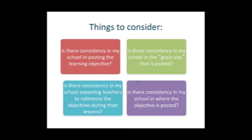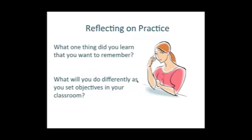Let's define in our building what we're going to post as a learning objective, and as a starting point, unit objectives make some sense. Is there consistency in the school in expecting teachers to reference objectives? Has that been made clear to people? It helps kids when you reference the objective during your instruction. And then finally, and again, for the consistency of your students, is there consistency on where the objective is posted? It really doesn't take a whole lot of compromise on the teacher's part to agree, as a building, we're going to post learning objectives in the top right-hand corner in every classroom. That doesn't take away a whole lot of academic freedom on the teacher side, but it sure does make things much more transparent for the students.